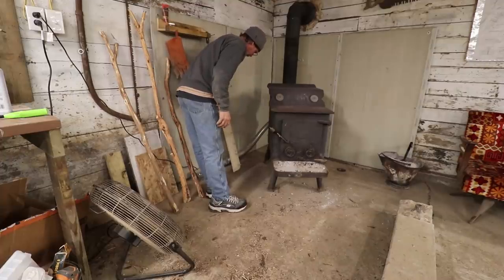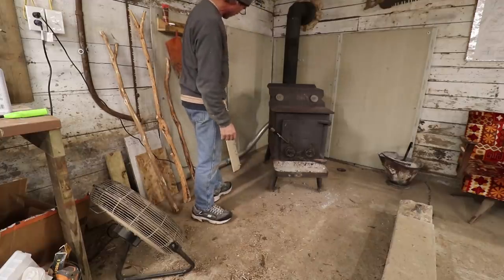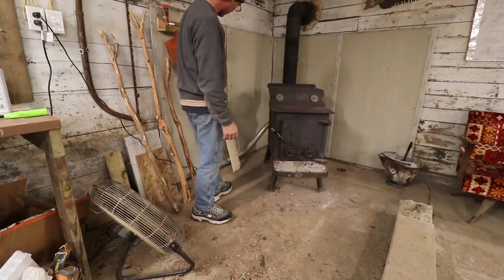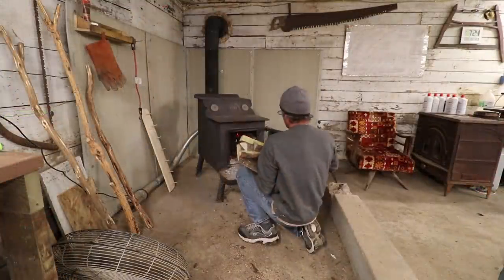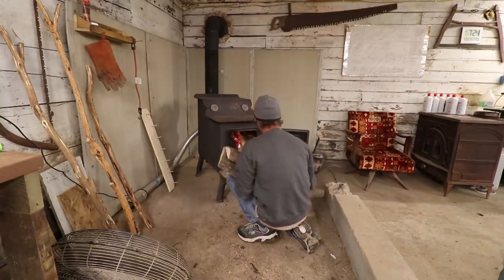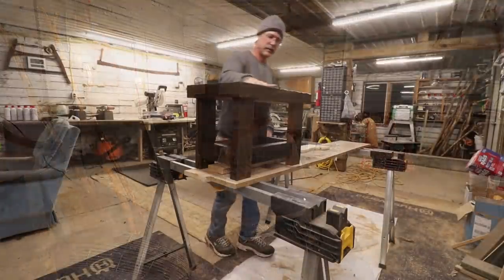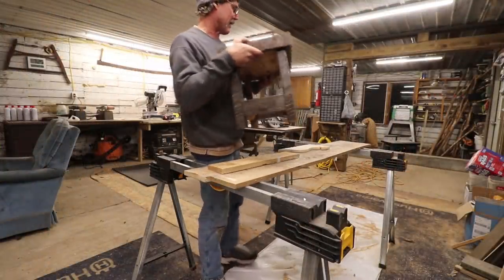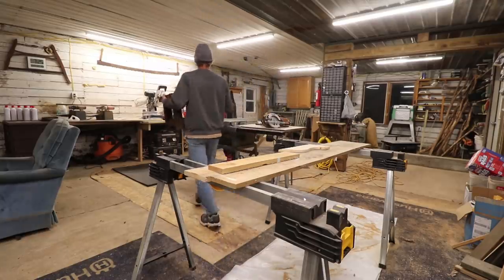I'm just going to set it right here by the wood stove, let that dry for about an hour, and then I'm going to come out and throw a coat of paint on that. So I'm going to bring this project inside and be back out here in an hour, and we'll throw some paint on the other one.